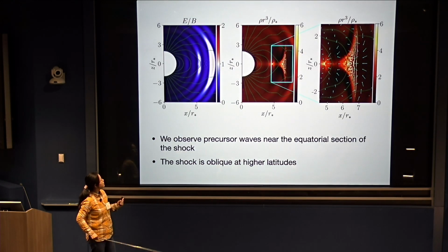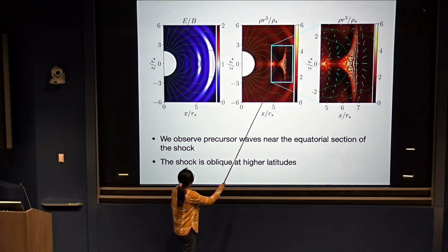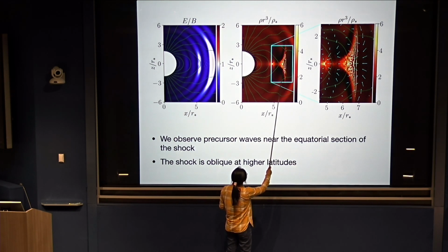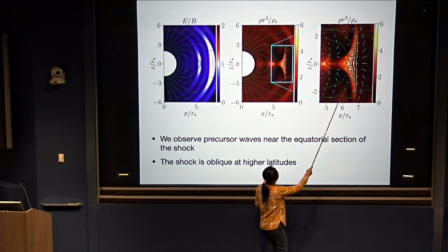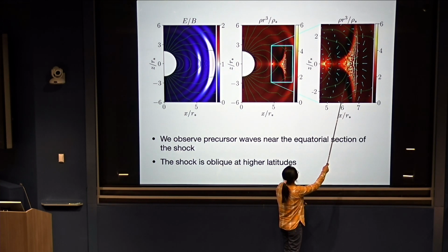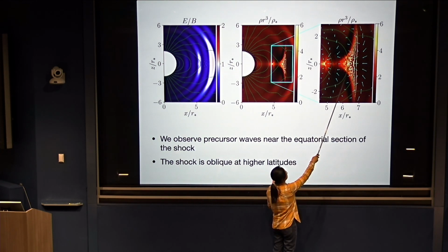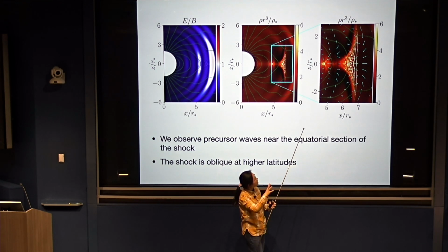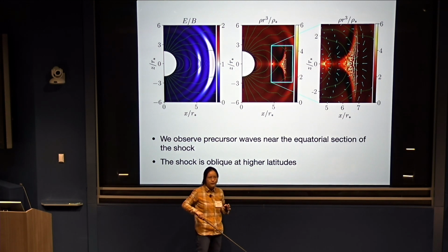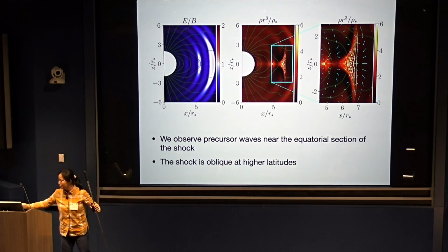But in this global study, we are able to see the multidimensional effect. Here is a blow up of this region of the shock. The shock is basically here. These lines are the solitons where you have enhancement of the plasma density. And you can see the flow direction as the arrows here. So we see the shock develop over a range of latitudes. At higher latitudes, the flow direction and the magnetic field direction are not really aligned, and they are also misaligned with the normal of the shock. So these are going to be oblique shocks. We are currently still working on understanding these oblique shocks.